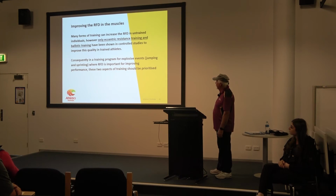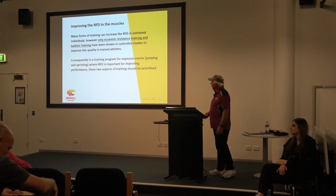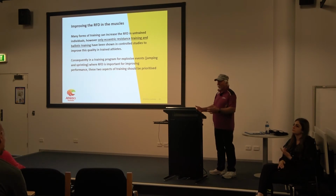Improving the rate of force development in muscles: many forms of training can increase the rate of force development in untrained individuals. So doing cleans, you'll read lots of stuff on the internet and dodgy research. However, only eccentric resistance training and ballistic training have been shown in controlled studies to improve that quality in trained athletes. So that's what we're dealing with. We're dealing with trained athletes.